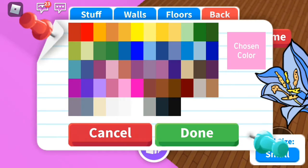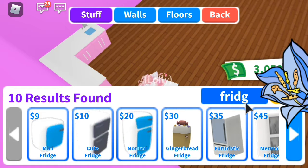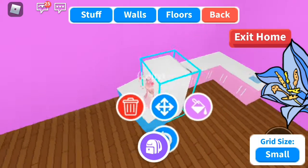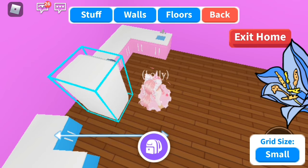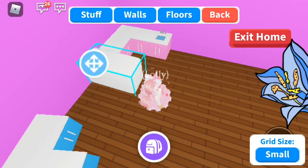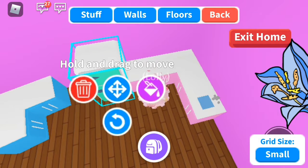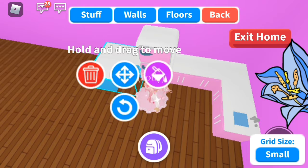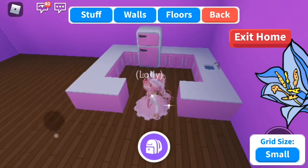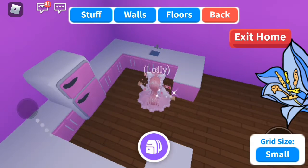Okay, I'm almost stuck there. Now I need a fridge. Okay, I think I'm gonna go for the cute fridge. Am I stuck? Okay, I'm not stuck. Phew. I thought I was stuck there, guys. Okay, let me just make this pink. And now we're gonna add another counter in pink. There we go, guys. We made a little kitchen area.